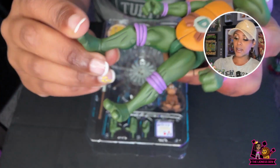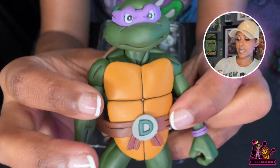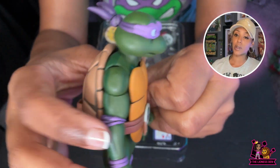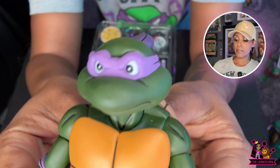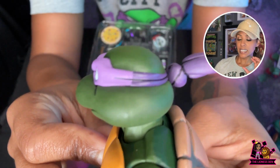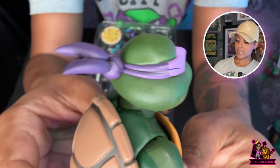Typical NECA, right? We've got our regular points of articulation, stiff right off the back. Can move his head side to side and turn it. There's no head swap with this. This is the Donatello that you get. This is his face, and I'm fine with it. I think he looks amazing. He looks like the typical Donatello that we know. He's got his dark, sexy green skin tone that we love to see, and he looks perfect.